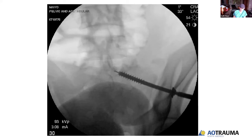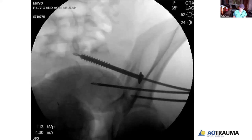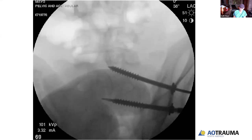And screw number one, and then two drill bits for screw number two, and the end of stage one. So that's where we are after spanning fixators and percutaneous screws on the left side.